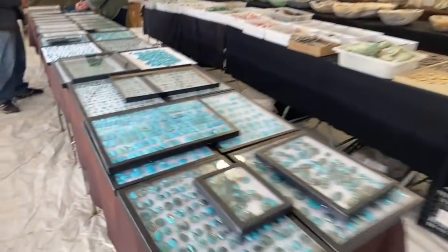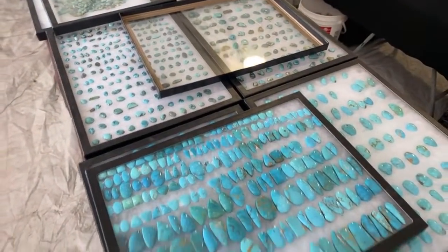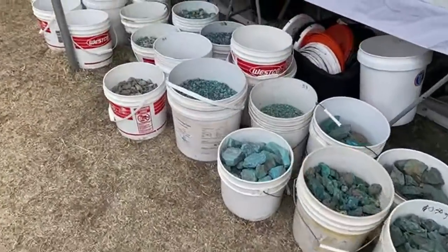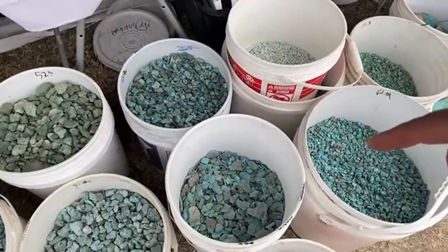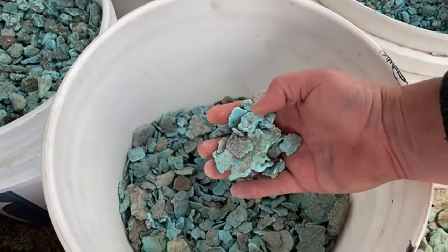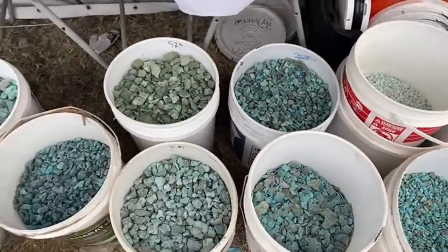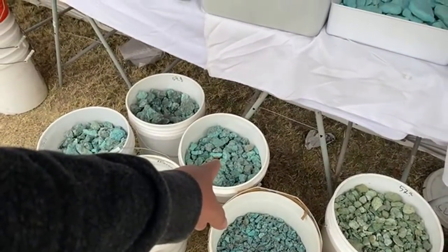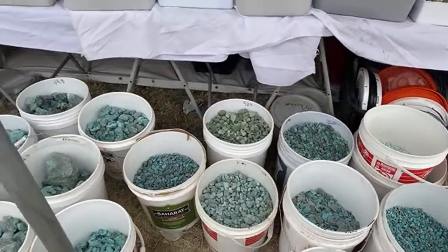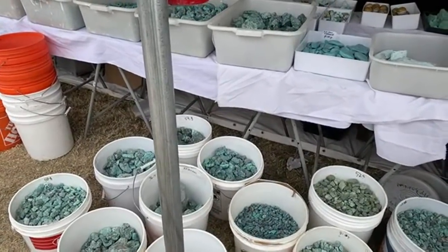Oh, turquoise cabs. Do you work here, brother? Can you tell me the prices on this turquoise out here? This one. That's 150 a pound. All right. And how many Campitos? 150. And that's all 150? No, just the smaller ones. The bigger ones more. 180. Nice. Thanks, brother.